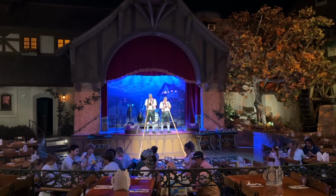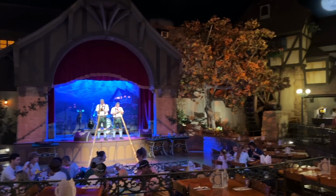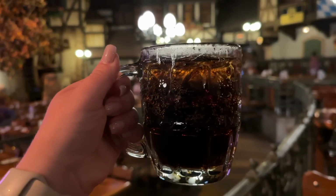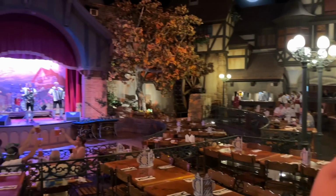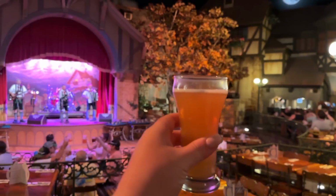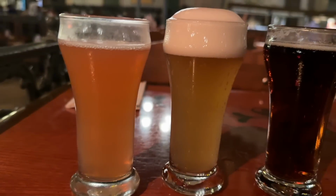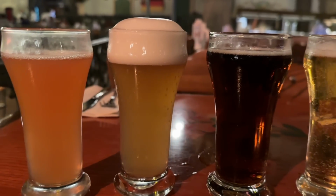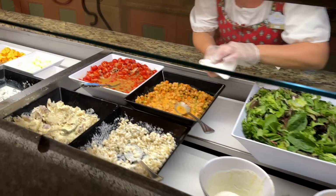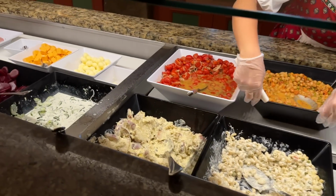Up on stage, German performers showcase their talents through dance, accordion, and traditional bell ringing, all in the name of Oktoberfest, which is celebrated here all year round. Non-alcoholic drinks are included in the price of your meal, including soda, tea, coffee, and German Spezi, which is Coca-Cola and Fanta Orange mixed. But if you truly want the Oktoberfest shenanigans, you can add on to your total purchase with a beer flight, a half-liter pour, a liter pour, or even a wine flight, if that suits your fancy better.